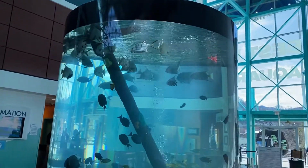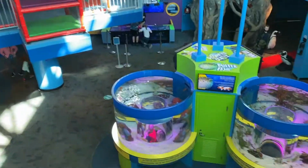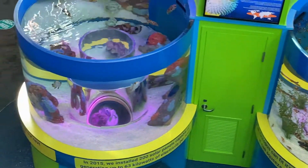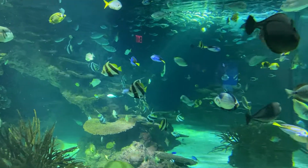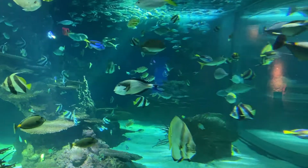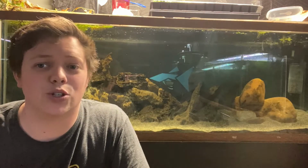This was my first time going to a public aquarium as a hobbyist. The last aquarium I had been to was Shedd Aquarium in Chicago, and that was probably 5 or 6 years ago at this point, before I was keeping all these fish, before I knew a lot about aquariums. So maybe my opinion is skewed because of that, but I'm just gonna go ahead and tell you how I felt about this aquarium. So first of all, the freshwater section of this aquarium was super small.